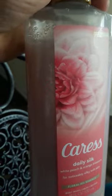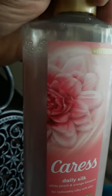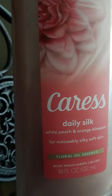Yeah, it draws a lot of dirt from your skin. It might draw a lot of oil as well, but I like it. I'm going to use it more because I've been sweating. It brings the dirt out of my skin. It's been hot in Atlanta. But yeah, I like it.